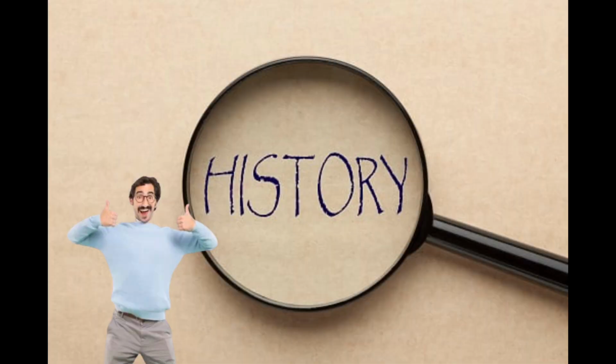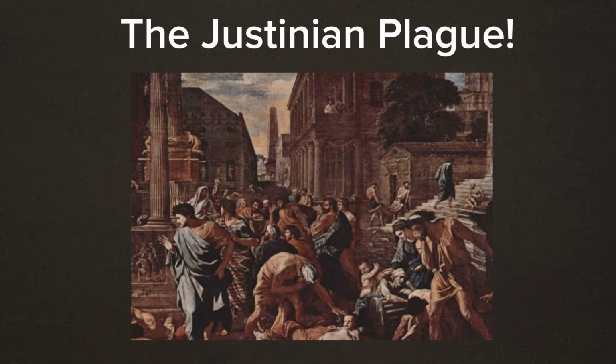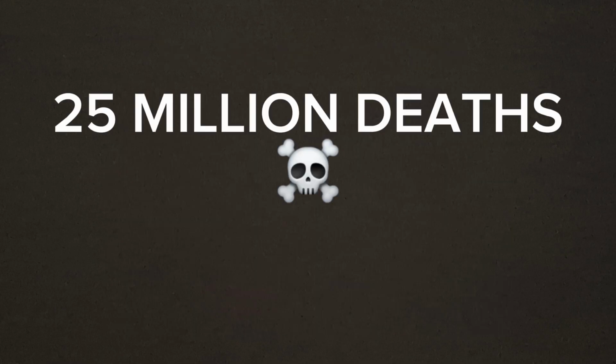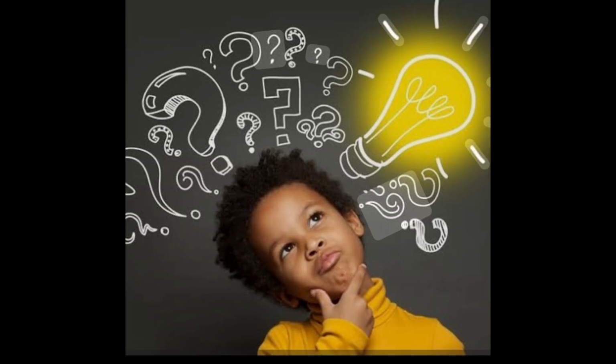Starting with the history of the plague, its first sighting was in 541 AD in Kyrgyzstan in what was called the Justinian Plague. Its next major outbreak happened in the 1300s during the Black Plague, where about 25 million people died. And then again in the 1800s and 1900s, where it lasted all the way until 1959, and yes, 25 million more people died.